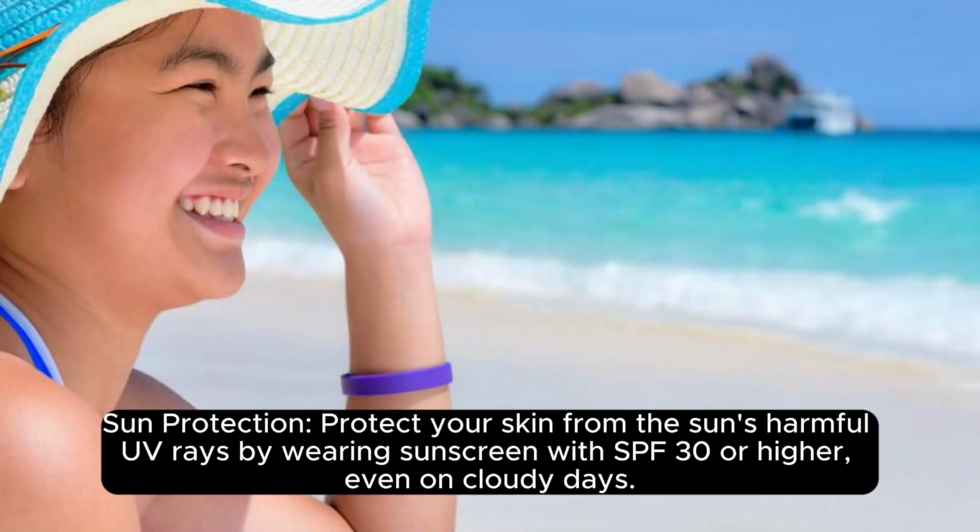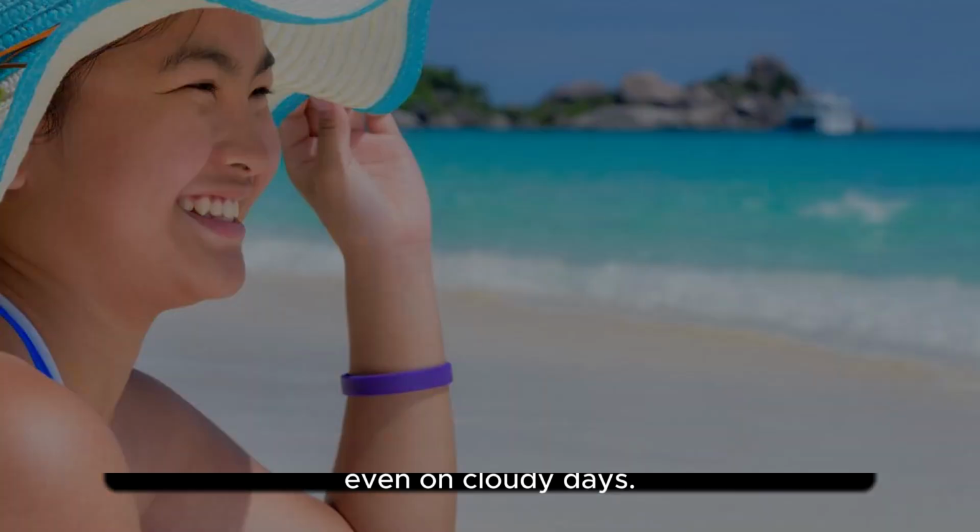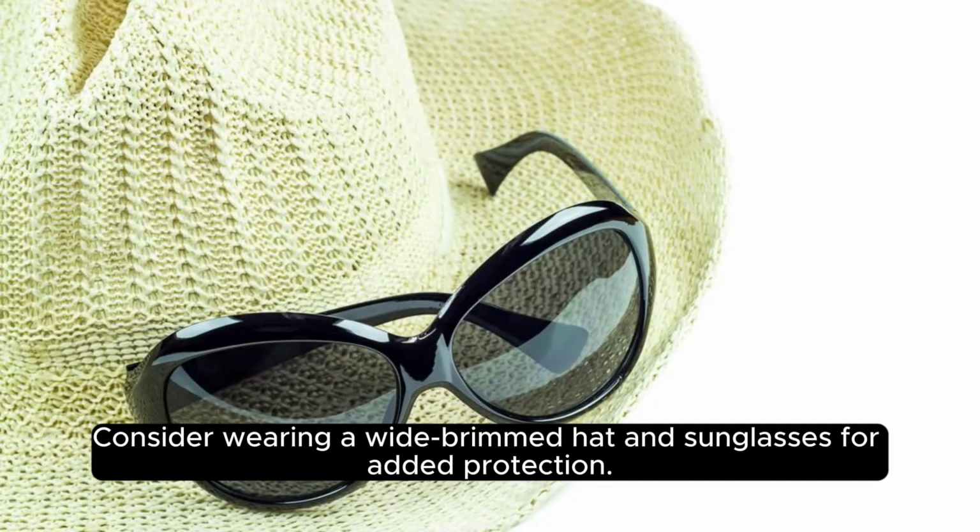Sun protection. Protect your skin from the sun's harmful UV rays by wearing sunscreen with SPF 30 or higher, even on cloudy days. Consider wearing a wide-brimmed hat and sunglasses for added protection.